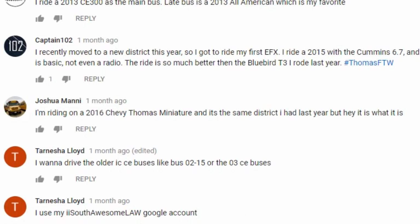I love it. Joshua Manny said, I'm riding on a 2016 Chevy Thomas Minotour. It's actually Minotour, but you know, whatever. And it's the same district I had last year, but hey, it is what it is.